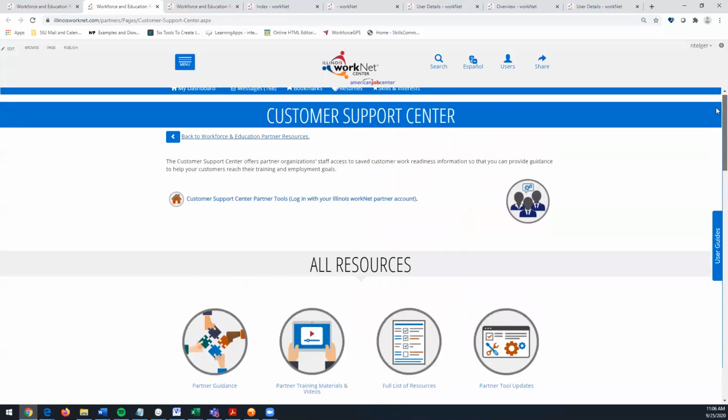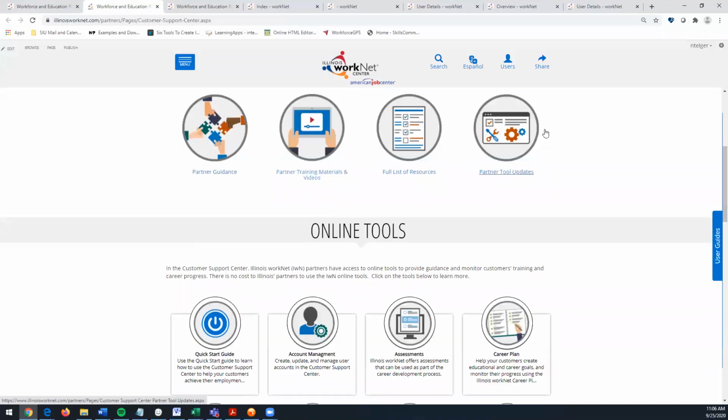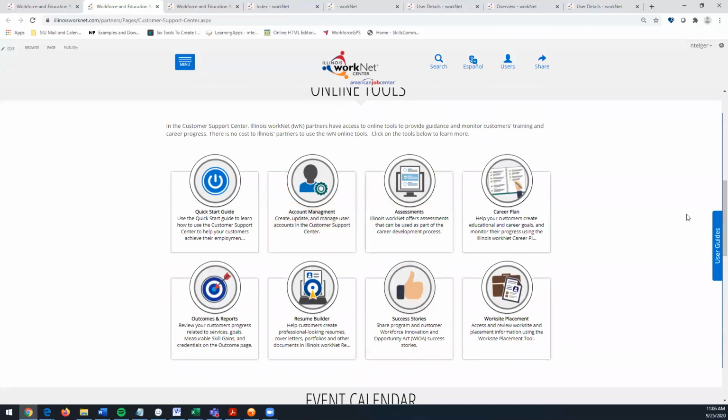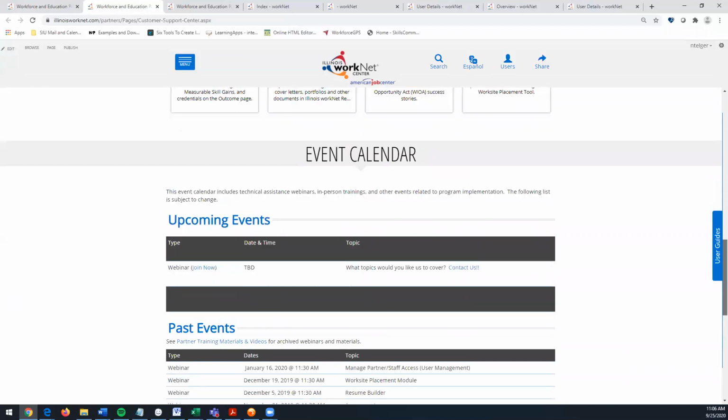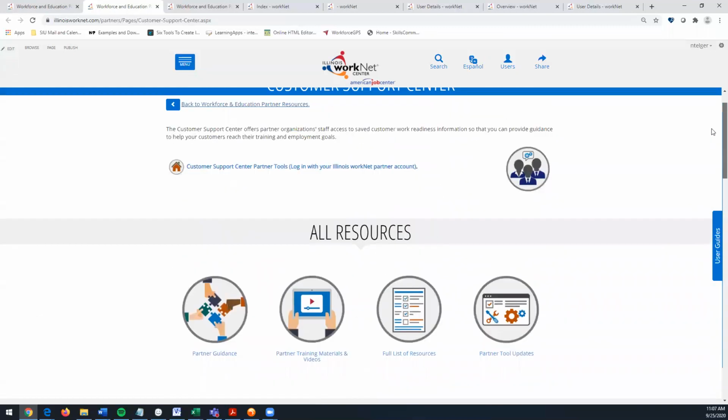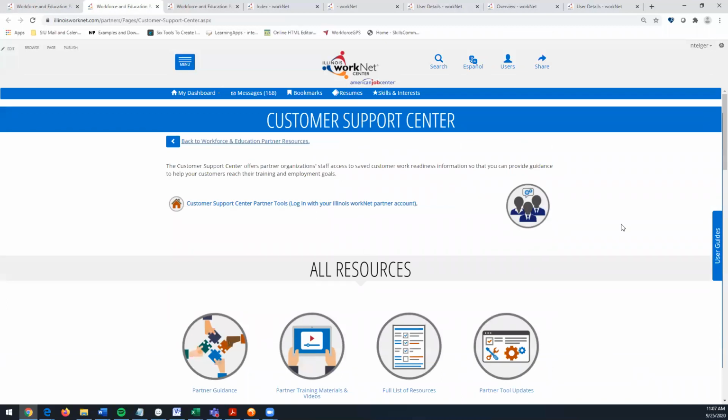Okay, so we're on the guide. We talked about the different resources that are available. These are the different tools. We do have, in the past, we've had some different types of webinars and in-person events. So those past calendar events are listed there as well.